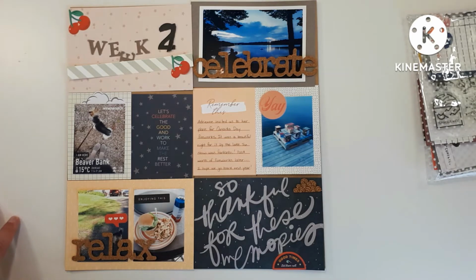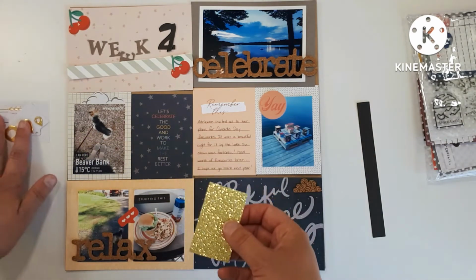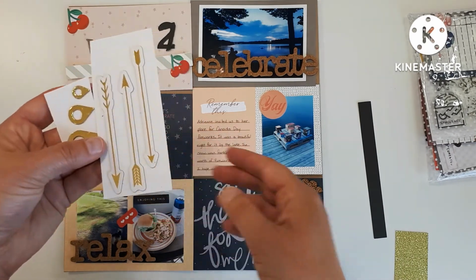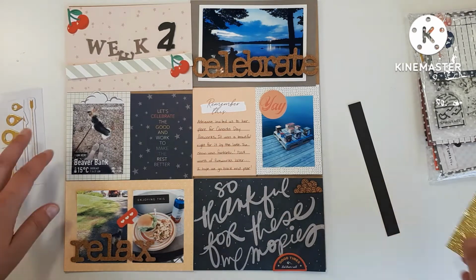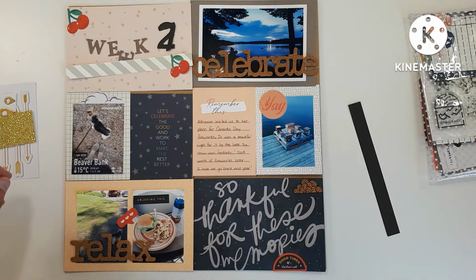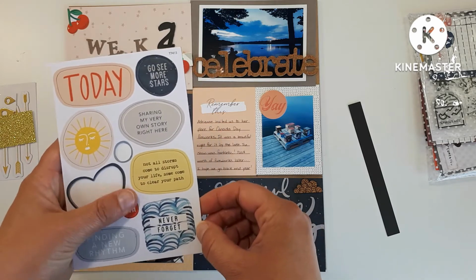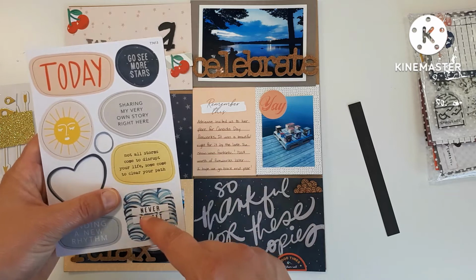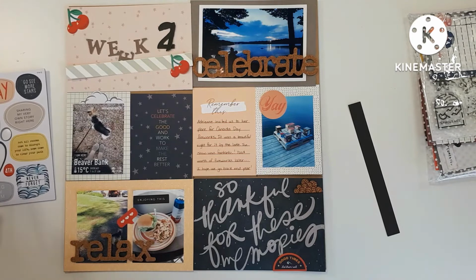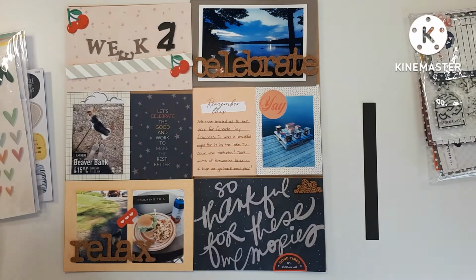I also thought maybe I might incorporate some gold. These have been in my stash for probably the better part of 7 years, so I really want to try to use at least one. I figured I'd grab some glitter cardstock so I can punch some little things. And this was also from the Stories by the Month kit. And of course the fourth isn't really what I'm going for, but I didn't know if maybe I could throw a couple of these chipboard pieces in, and my puffy hearts because I'm still working through those.